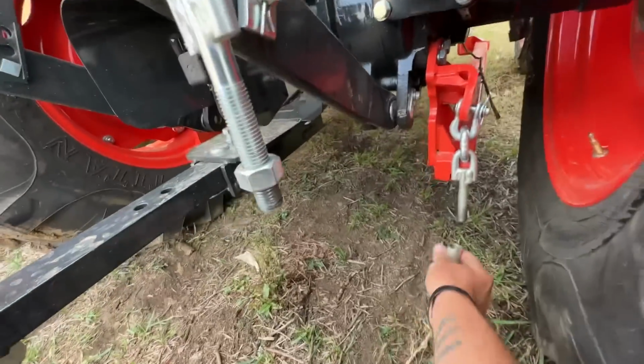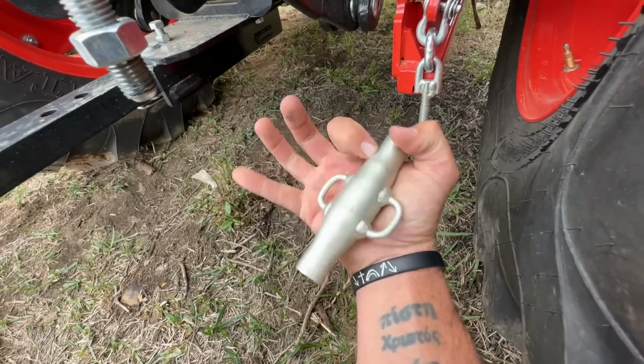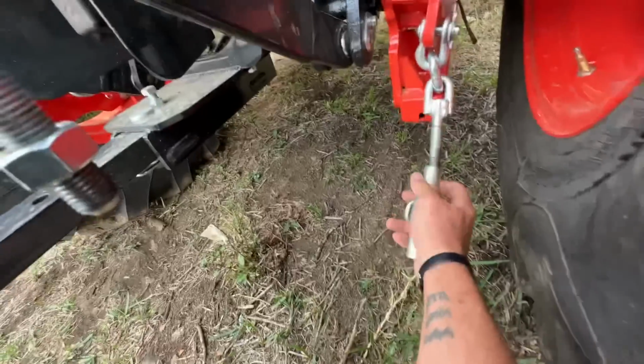So it's a real simple part. And is that completely symmetrical? There is no up, down, left, or right to it? Yeah. Yep, can't do it with one hand, hang on.